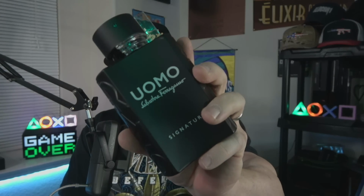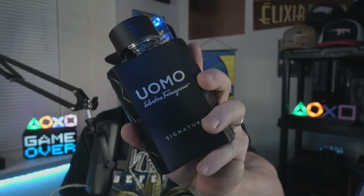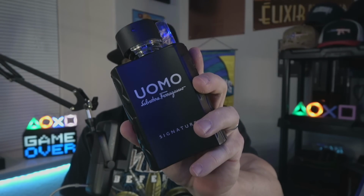And I saw it sitting on the shelf the other day and I said, hell, why not? The whole theme of the year for me is reaching back in my collection. This is one I'm definitely reaching back for if I wear, because it's been a long time. So good, so good. If you haven't worn it in a while, pull your bottle out. It's time. If you haven't tried it yet, you're missing out. This is one of the best fragrances they've ever put out from the house. Uomo Signature from Salvatore Ferragamo.